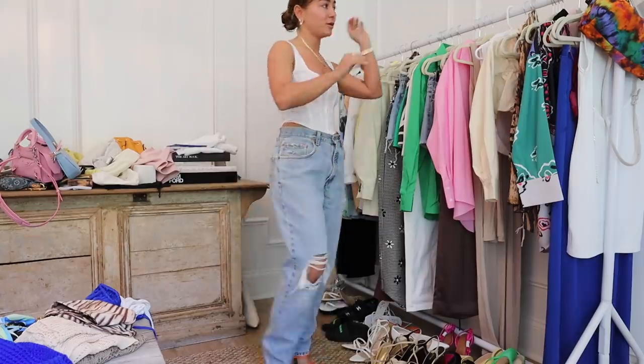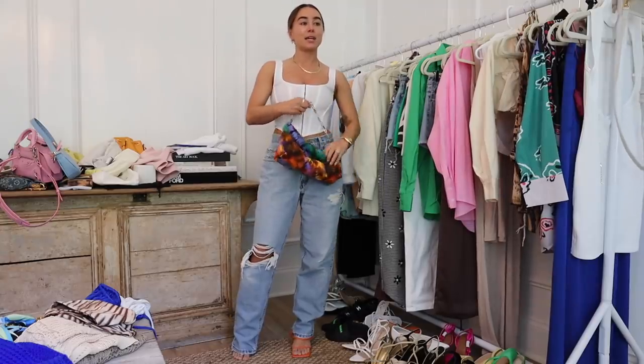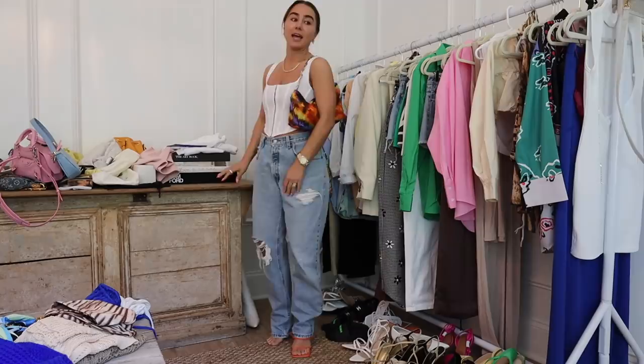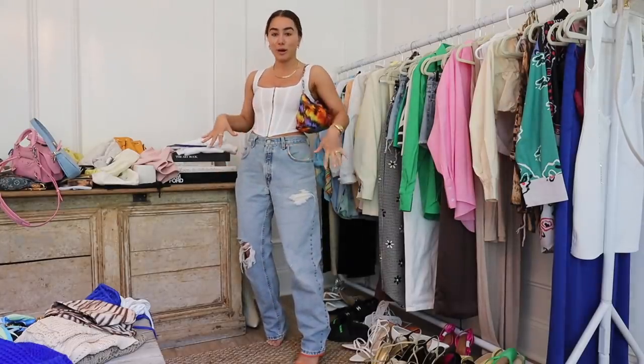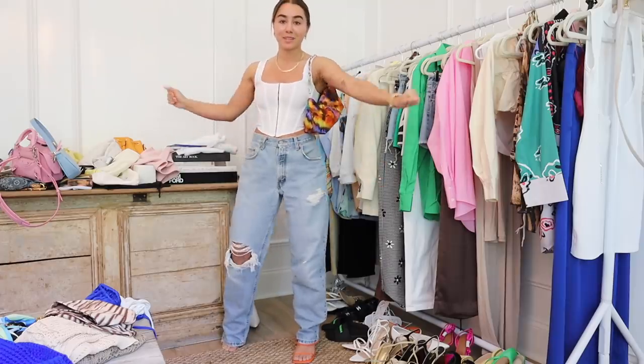And then we would do maybe, actually, I recently just got this bag. This is by the Attico. I think it's sold out now. I love it though because it has all the colors in it. And then there you go, you got your pop of orange and your little pop in your bag, and it's just such a cool cute outfit. If you don't like this style, you could just do a plain white tank if you want to play around with the colors, but it's so fun.